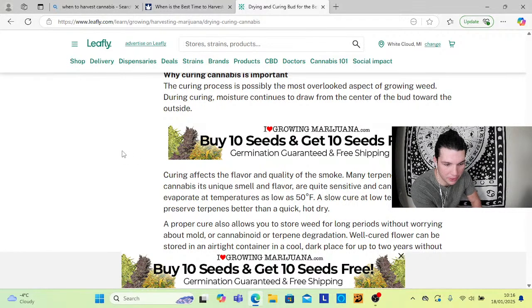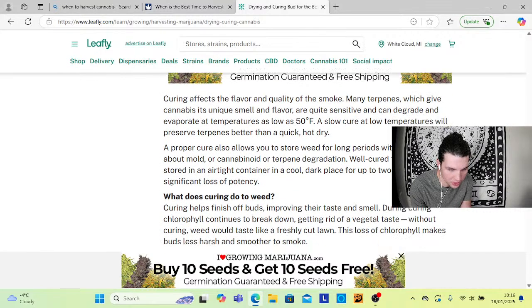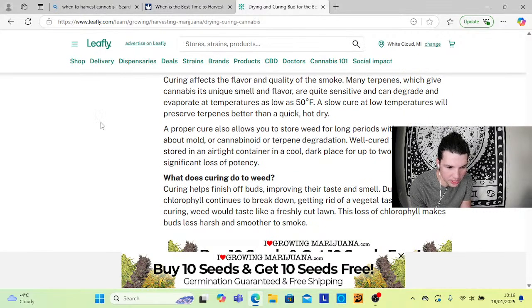Curing process is possibly the most overlooked aspect of growing weed. Yep, mason jars. All right. During curing, the moisture continues to draw from the buds toward the outside. Curing affects the flavor, quality of smoke, and many of the terpenes, which give cannabis its unique smell and flavor. Terpenes are quite sensitive and can degrade and evaporate with temperature. Wow. They degrade at temperatures as low as 50 degrees Fahrenheit.